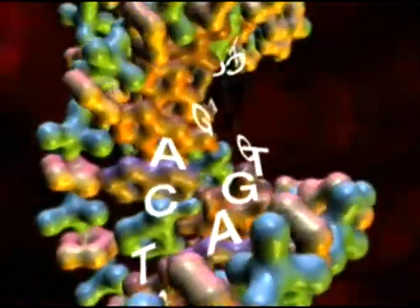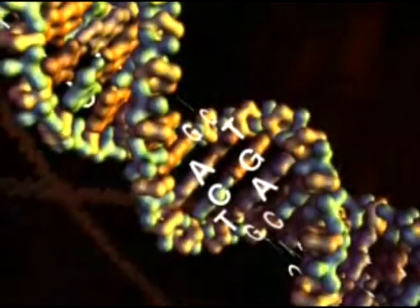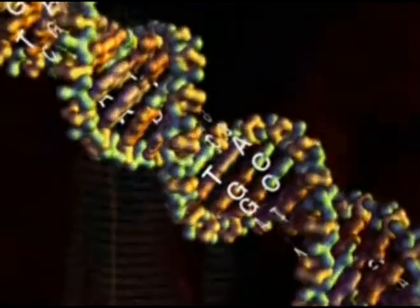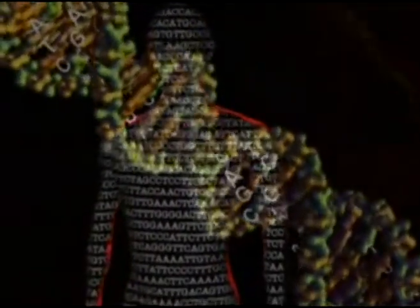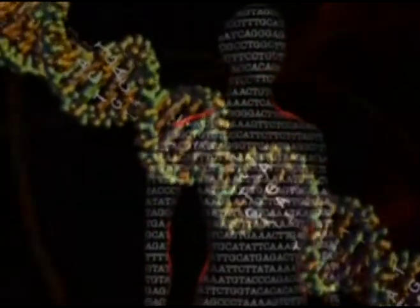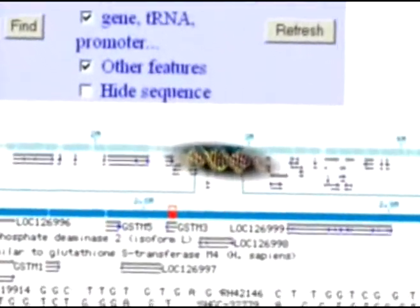DNA has a structure that is ideal for carrying information. In the A's, T's, C's, and G's, the bases of the double helix of DNA, is the potential for storing a tremendous amount of information. There is, in fact, no entity in the known universe that stores and processes more information more efficiently than the DNA molecule. A full complement of human DNA has 3 billion individual characters.